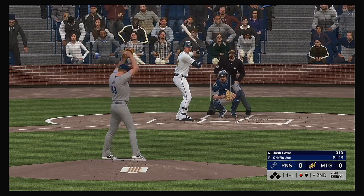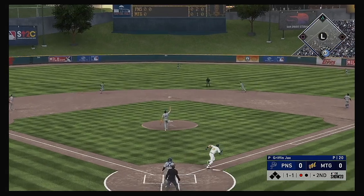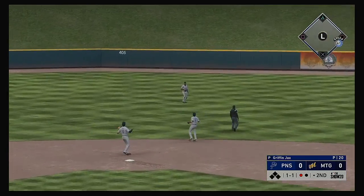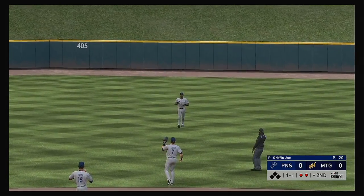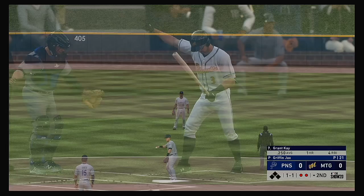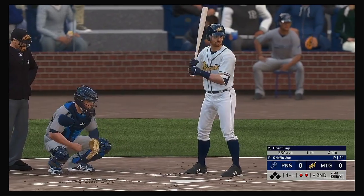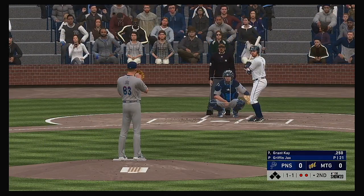Now at the plate, Josh Lowe. And he's definitely off to a fast start in the early part of the season. Lifted into the air to shallow center. Badu comes on now and makes the catch in shallow center for out number two. Now at the plate, Grant Kay will try to make something happen with two gone in the bottom of the second.